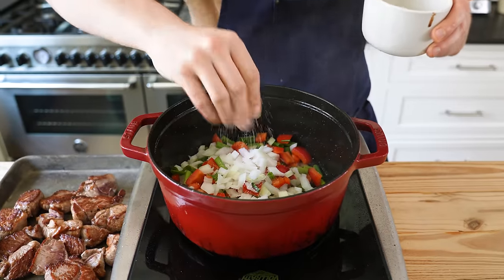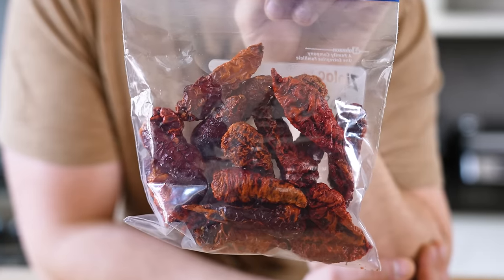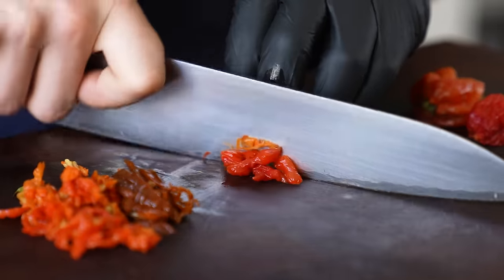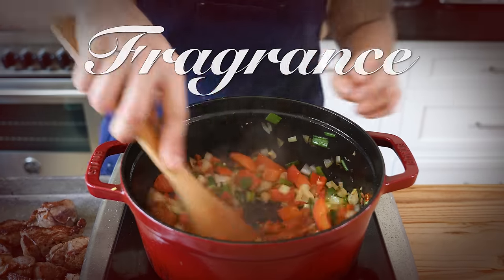Season lightly to taste with salt. Let that sweat for about 1 minute. Follow that with a 2-inch knob of ginger grated, 3 cloves of garlic, rough chopped, and the missiles of destruction. 6 whole ghost peppers, rough chopped, 3 Carolina Reaper peppers, rough chopped, 4 Thai red chilies, rough chopped, and finally, a little bit of fragrance.